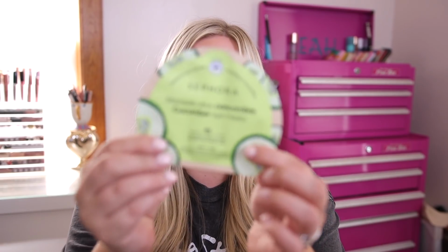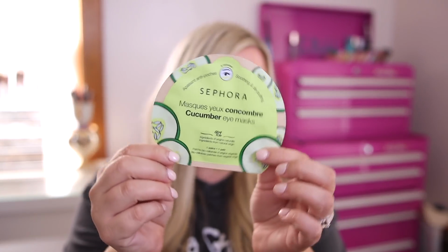So it's not my favorite, but if you guys love the scent of the leave-in conditioner from them, this is pretty much the same thing in their texturizing spray. So that is the Spa Day favorites, and then it also had a little eye mask. This is the cucumber one included in there.